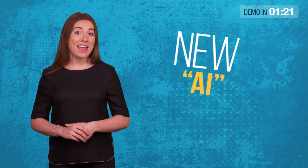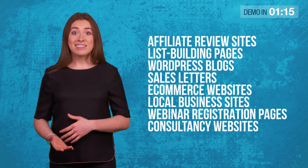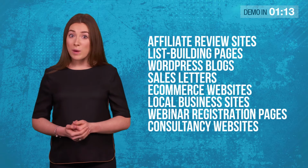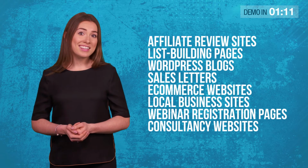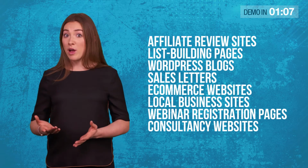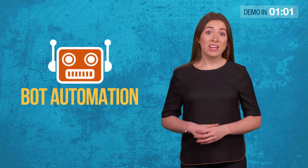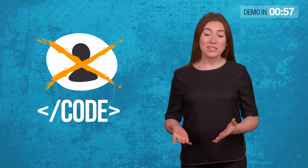ConversioBot uses new AI technology and works for any type of website, including affiliate review sites, list building pages, WordPress blogs, sales letters, e-commerce websites, local business sites, webinar registration pages, consultancy websites. Thanks to our revolutionary bot automation, you don't need any human sales agents. You don't need to know a thing about coding.